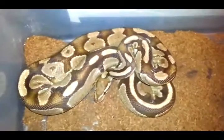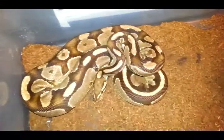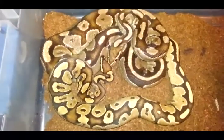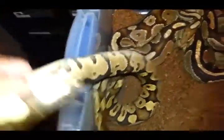Next we have what I bought as a fire female, pretty weird looking fire girl. She's the mother to the first three 2014s I showed, which includes this fire female here. That's her daughter. Okay, so this girl's a fire het pied, all kinds of markings, and that's mom there.